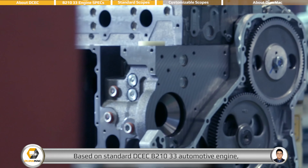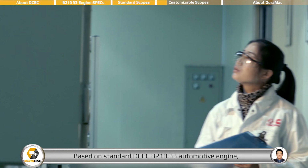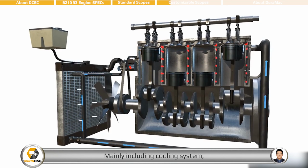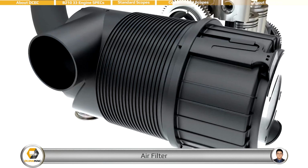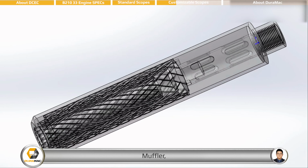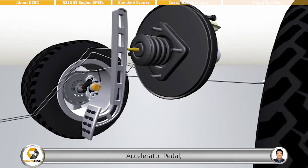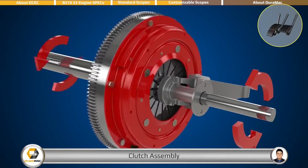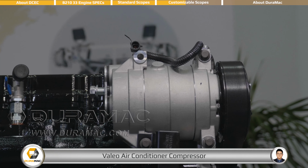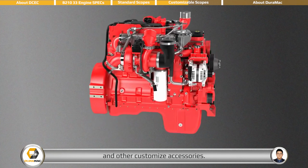Based on the standard DCEC B210-33 automotive engine, DuraMac provides abundant optional items, mainly including cooling system, air filter, muffler, PTO, accelerator pedal, clutch assembly, transfer case, Valeo air conditioner compressor, and other customized accessories.